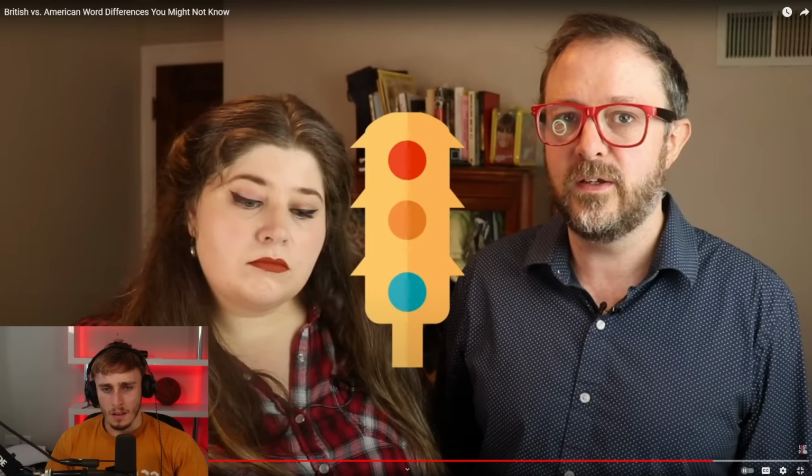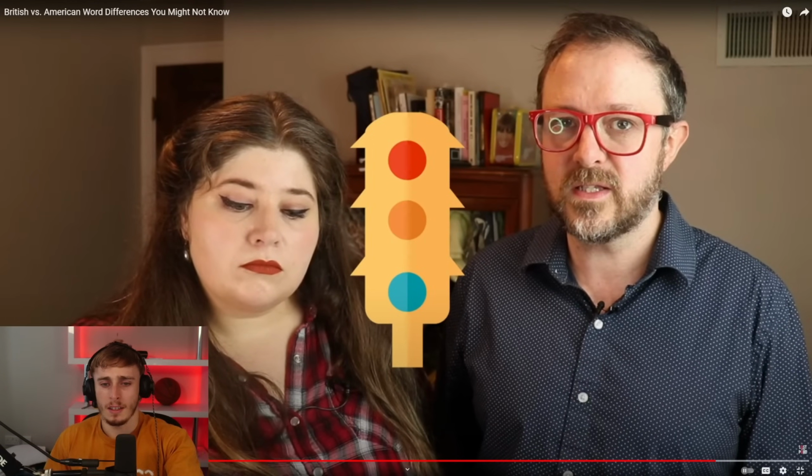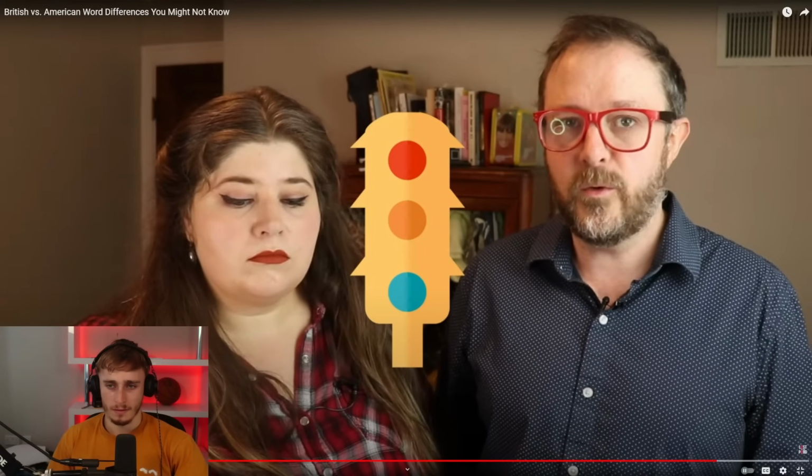Now, while Brits and Americans sometimes disagree on what to call this entire fixture, I'm having brain farts. Traffic lights. It's actually the middle light that I'm most interested in. Red, green. So that's amber. In the UK, we refer to this as an amber light. Wife, what you got? Yellow. It's a yellow light. Yellow lights, both do the job.